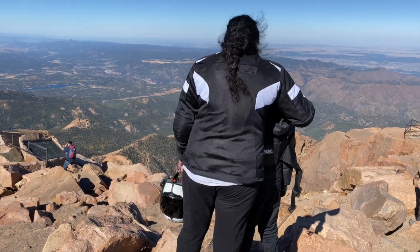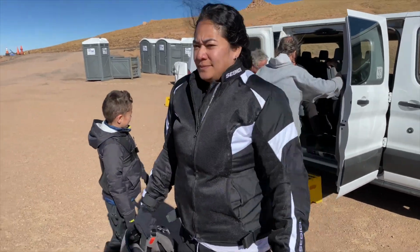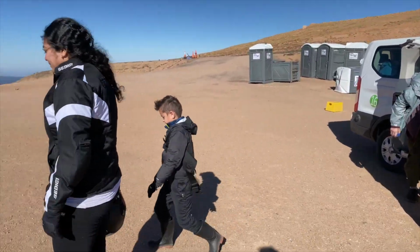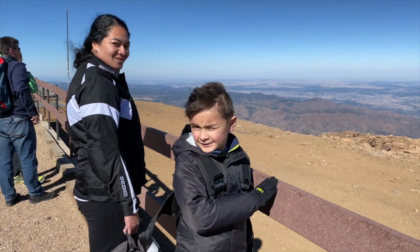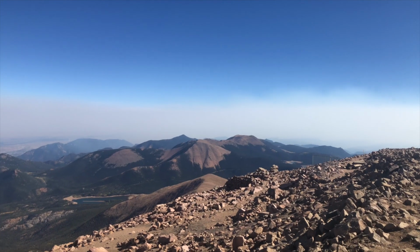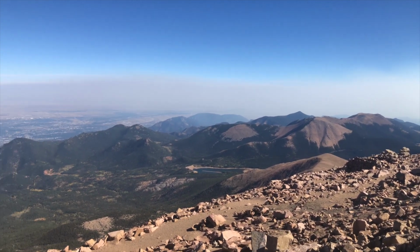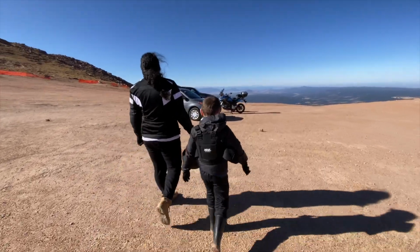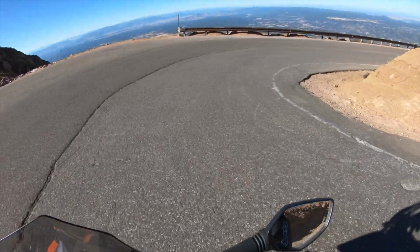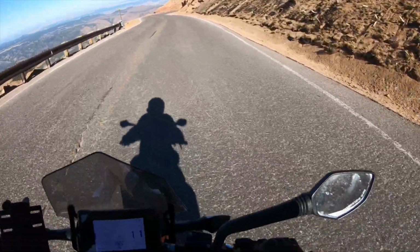We finally made it to the top, thanks to the shuttle van that took us the final mile. At 14,115 feet, this is the highest elevation my family has been to. We could have stayed home and kept our underwear dry, but we would have missed out on making an epic memory.